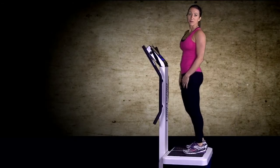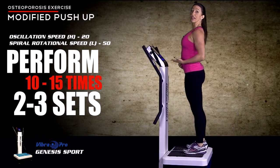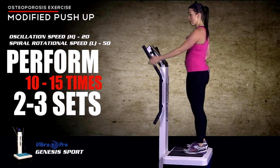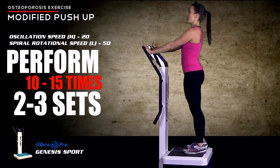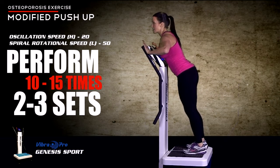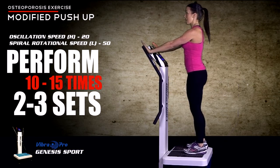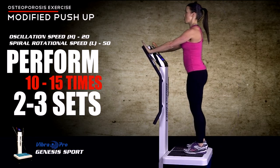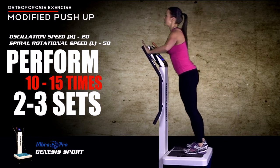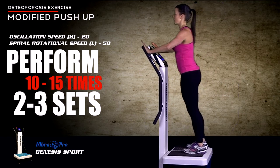Stand on the Genesis Sport with your arms shoulder width apart. Pull your stomach in and inhale as you lift your elbows up to the machine. Take a nice deep breath in and breathe out and exhale as you lower yourself closer to the machine, bending your elbows. Press yourself back up into neutral position. Remember, keep your tummy pulled in nice and tight as you engage down and you press yourself back. Repeat this exercise 10 to 15 times as you feel comfortable for 2 to 3 sets.